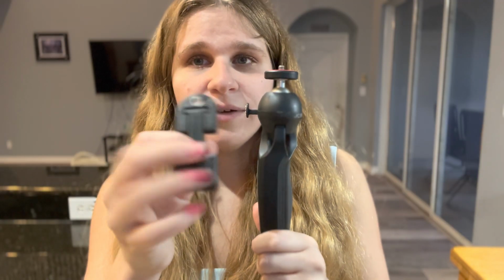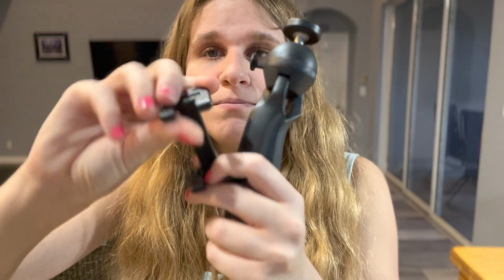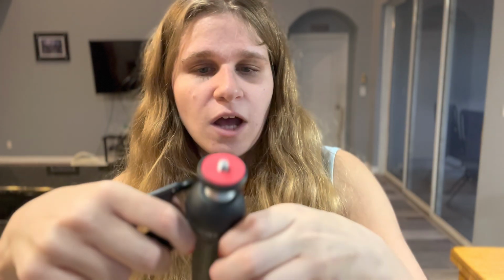So this is also the clamp it came with. So it came with this clamp, which was kind of a little bit on the thinner end of things. So I felt like it's not overly stable. So I absolutely love this tripod when I first got it.